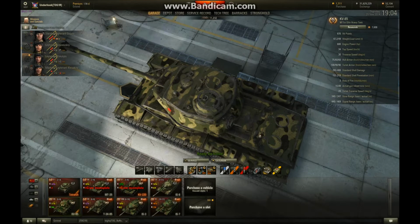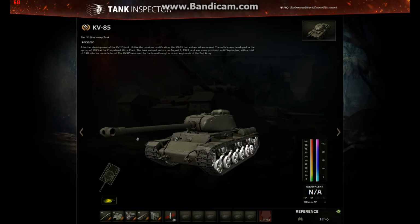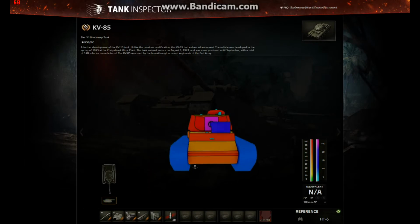So this is going on too long, so I'll cover a little bit more about how to use this tank in the gameplay. Let's now go to Tank Inspector and check out the armor. Alright, KV-85 in Tank Inspector, let's go straight to the colorized view and get into this.